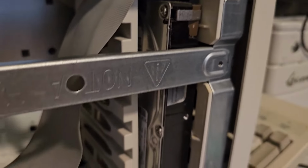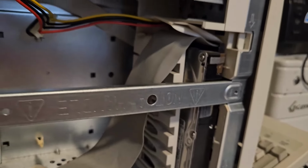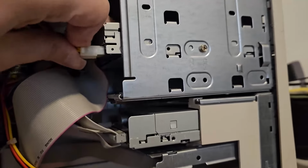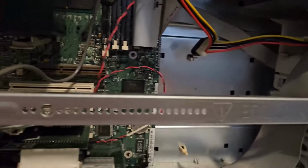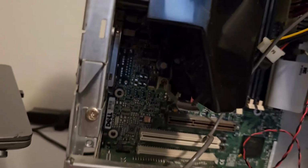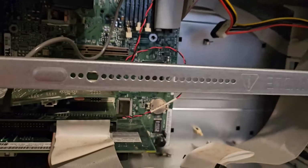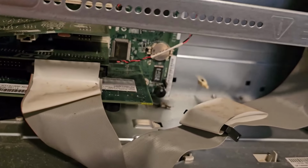Still got our original hard drive. Presumably, it still works. We'll try that. I am going to put an SD card in here, though. We've got a ZIP 250 drive, believe it or not, which is unplugged from power for some reason. There's our floppy. And this is, I believe, a 440BX-based system. And the Pentium 3 is a Slot 1 Pentium 3. Those are always kind of cool. Presumably that CMOS battery is long dead, but I have a replacement.